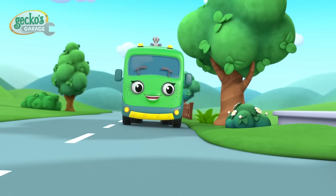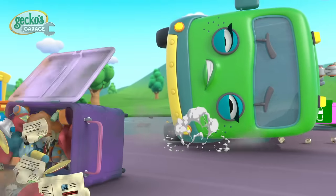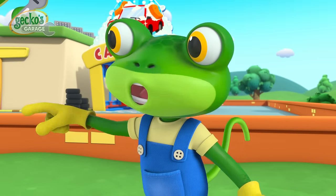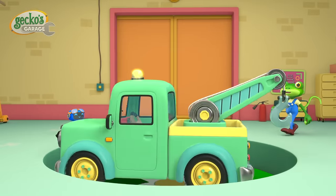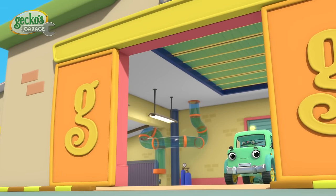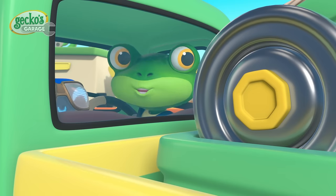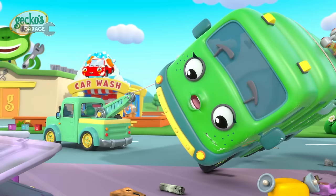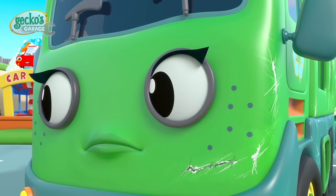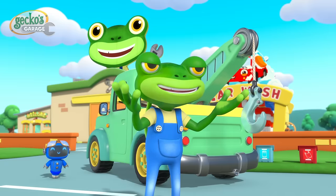Mama Recycle! Watch out! Spinning screwdrivers! Poor Mama. Go, go, Tilly Tow Truck! Let's get you back on your wheels. Nuts and bolts. Mama's grabbing arm is bent. And she's all scratched too. Lots for us to do, mechanicals.